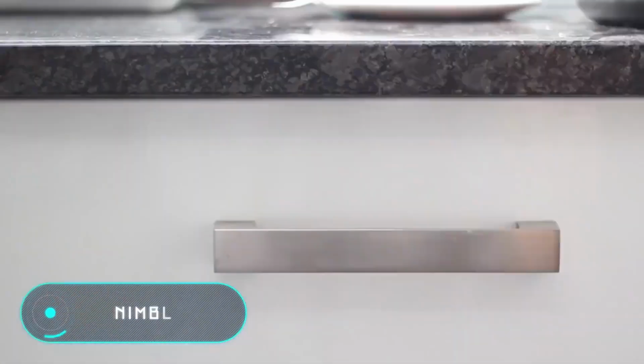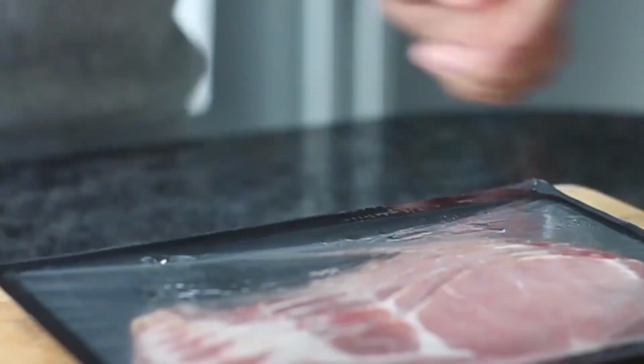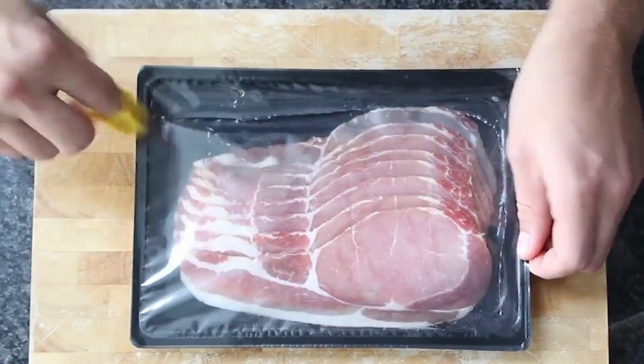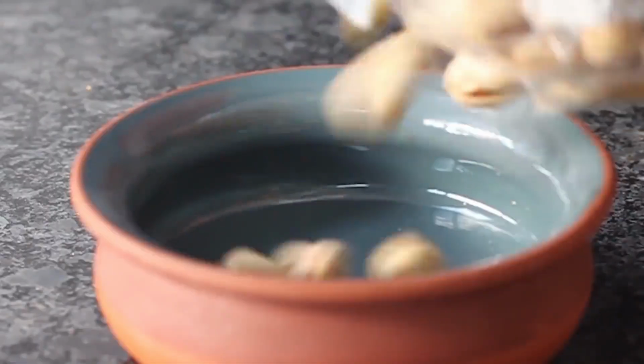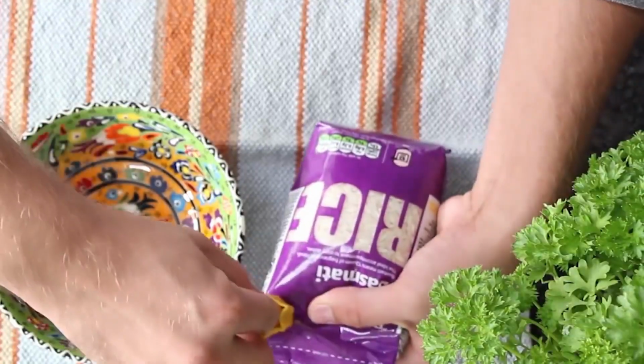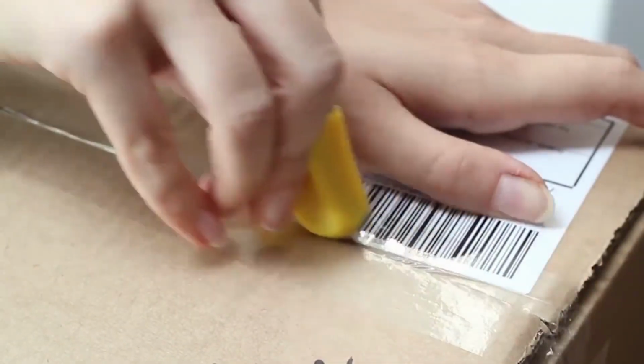Nimble. This bright yellow silicone thimble, equipped with a small blade, is able to replace box cutters and scissors. It helps to open envelopes, plastic packaging, and tape-sealed boxes with one hand movement. The device is made without regard to the specific size of the fingers, and therefore it's suitable for any user.